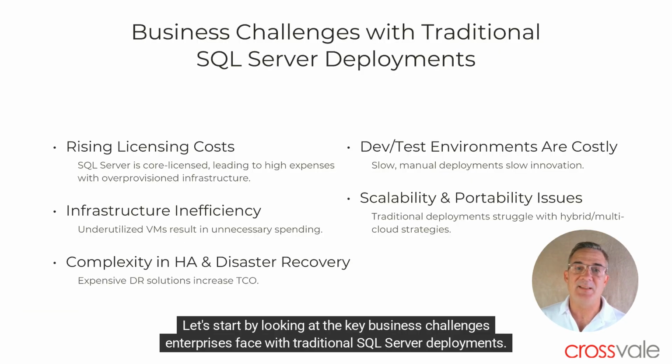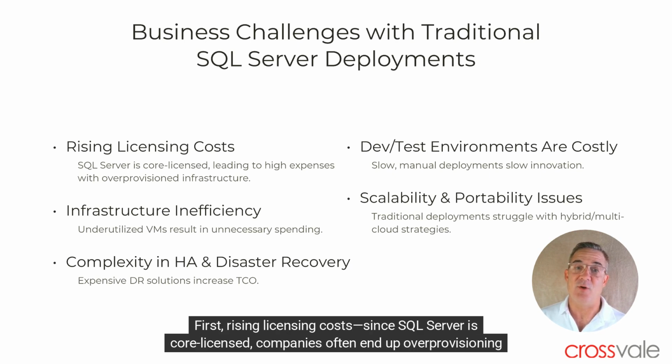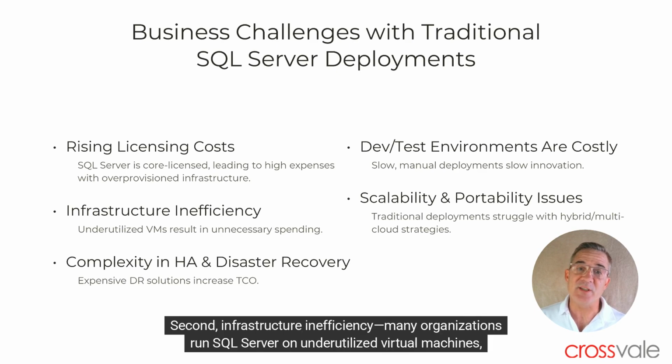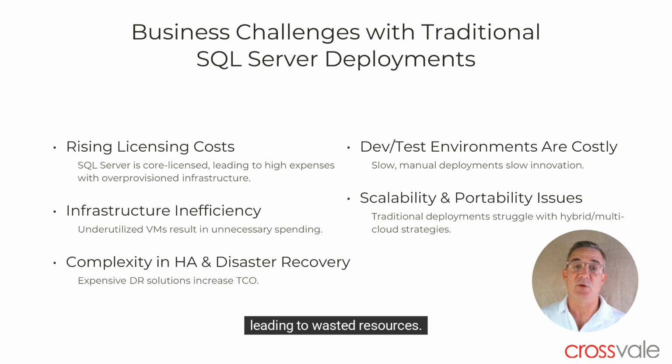Let's start by looking at the key business challenges enterprises face with traditional SQL Server deployments. First, rising licensing costs. Since SQL Server is core licensed, companies often end up over-provisioning infrastructure, increasing expenses unnecessarily. Second, infrastructure inefficiency. Many organizations run SQL Server on underutilized virtual machines, leading to wasted resources.